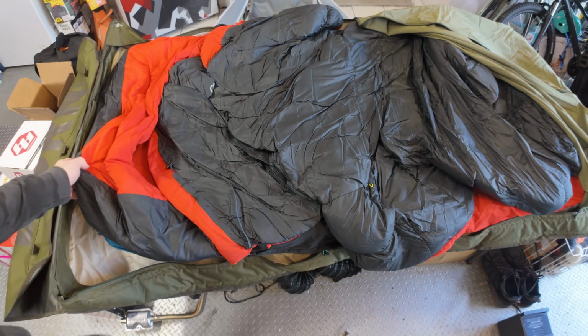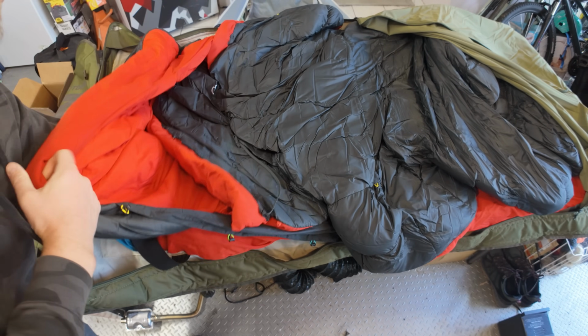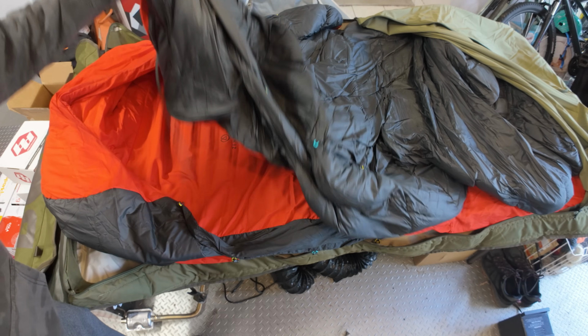So I am a huge believer. Oh, and I actually need something else in here right now. I don't have my full winter setup in here. I need to go dig something else out.